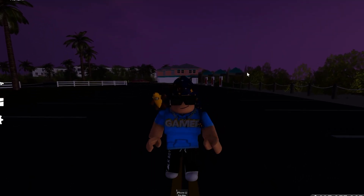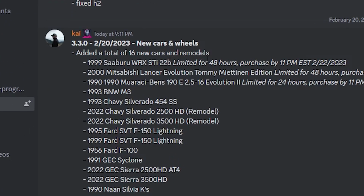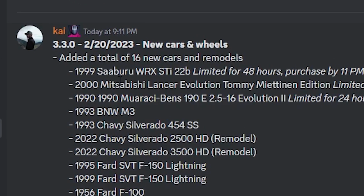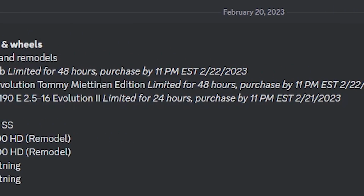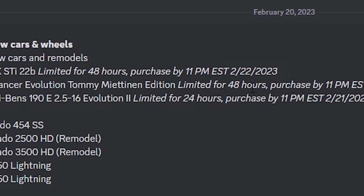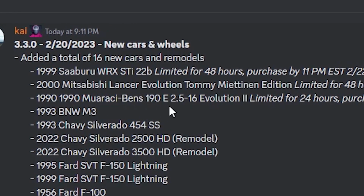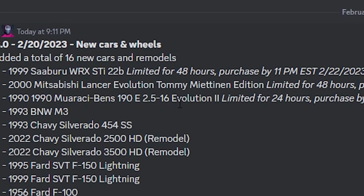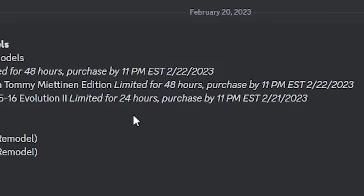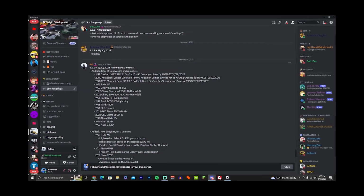But without further ado, let's get straight to the change logs. All right, so starting off, they added a total of 16 new cars and remodels, including the 1999 Subaru WRX STI 2020B Limited, and this is limited for 48 hours. The next limited car is the 2000 Mitsubishi Lancer Evolution, limited also for 48 hours. Then this car is the 1990 Mercedes-Benz 190E 2.5-16 Evolution, and this is limited for 24 hours. Every other car is not a limited, it's just a normal car. And we'll be going over hopefully all of them in this video.